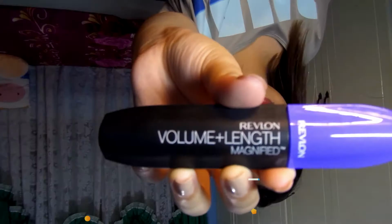So another thing that you wanted to protect from the waters is your eye makeup, especially your eyelashes. If you want to have a panda eye, then go on ahead. Use non-waterproof or non-water resistant products. Pero kung ayaw mo naman mangyari sa iyo yun, a lot of makeup artists and also makeup enthusiasts know that you should also use waterproof mascara.